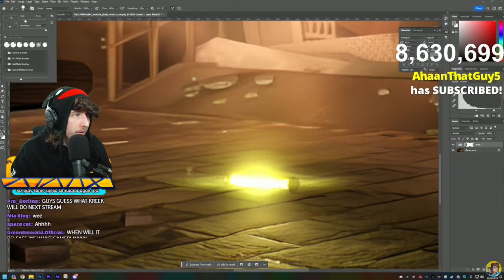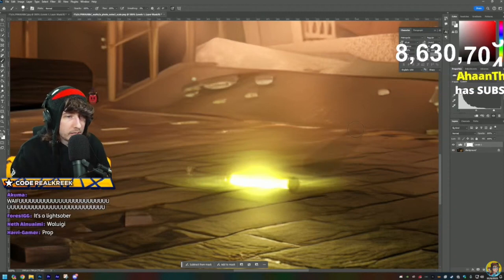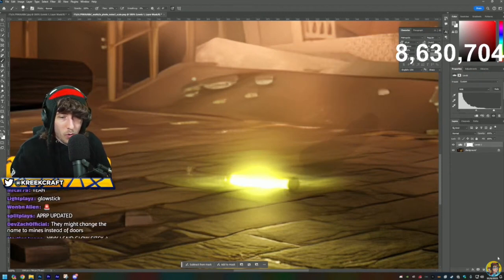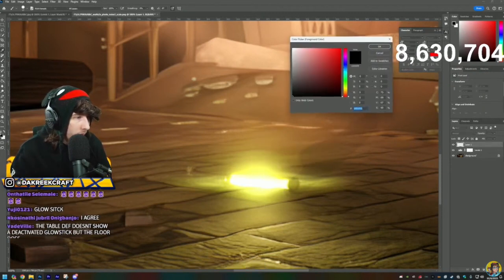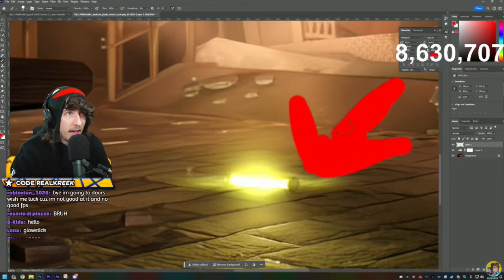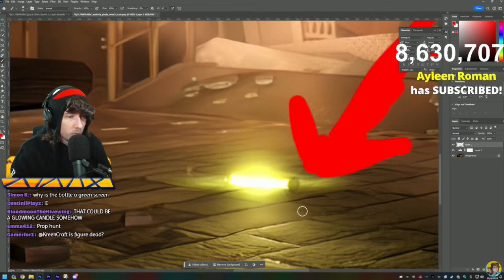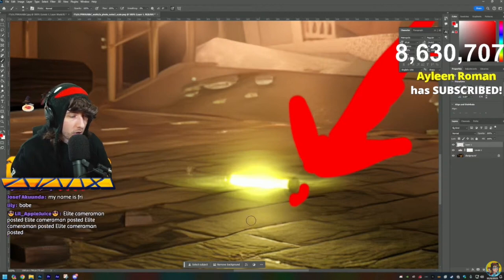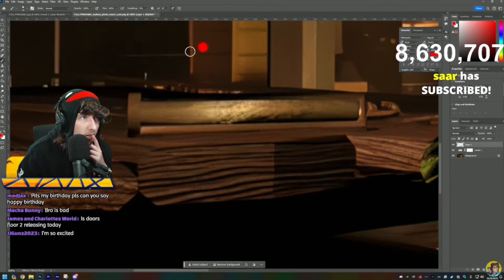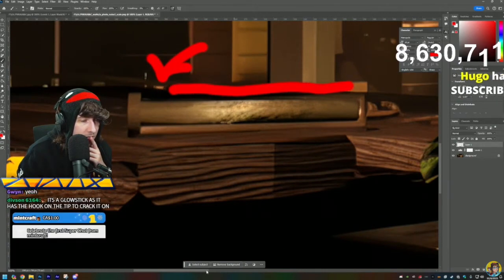Make that a little bit smaller. Why is Annie supposed to look like that? It's supposed to be red. Why is my thing not red? Oh, there we go. Make it red. Okay. Yeah, right here is the edge. So it's a circle. You see what I mean? The little circle edge right here. So I think that is the circle here, which means that this is an empty glow stick.